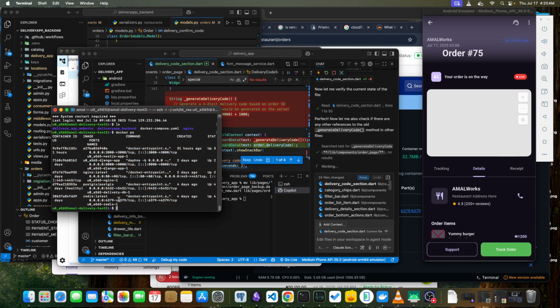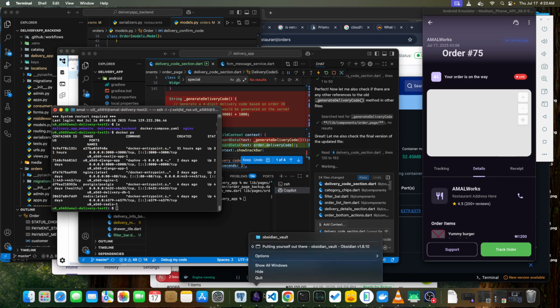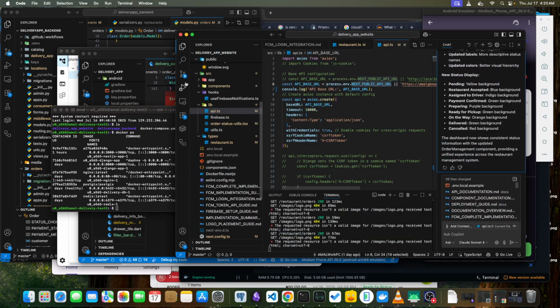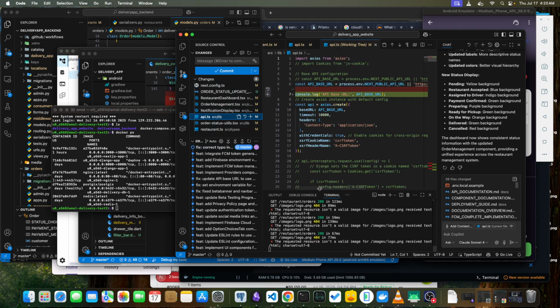But once this works properly on here, I'll then move it to production, spin up a new Django container, spin up a new Next.js app as well. Did this change? It will change though. I don't know if it did change, but it will change. 31 hours ago. Let me just check that. Delivery app website. Yeah, so something has changed, and there's still more changes as well here.